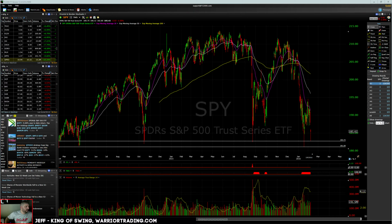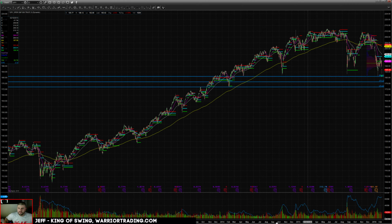If that area fails, next stop for the S&P is conceivably down at the 173 area. There is some micro support in through the 177 area. So we're just above this blue line right now, here at the green arrow. If this blue line fails, we have a short move down to this intermediate support at 177 and then longer term support at 173. So like I said, it's going to be volatile and choppy.